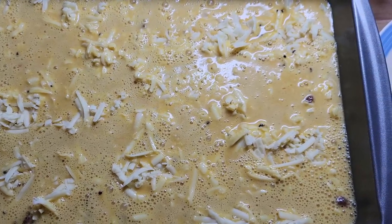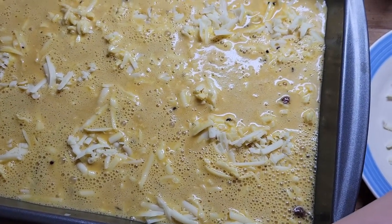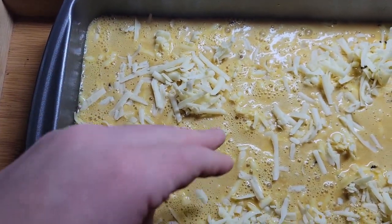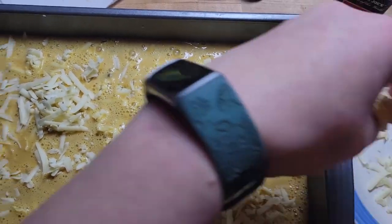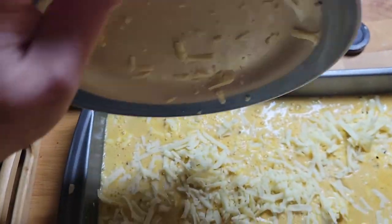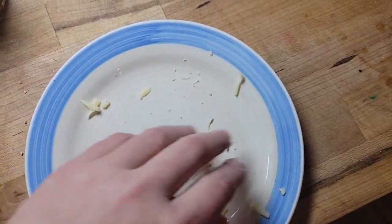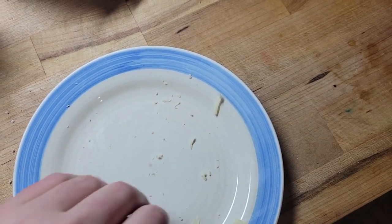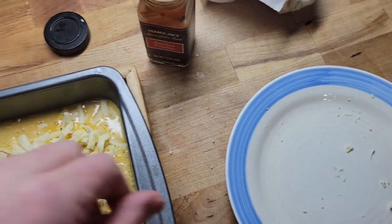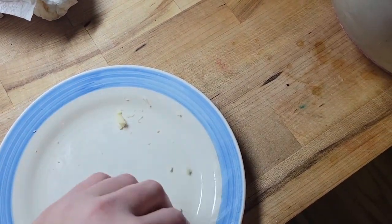I pour the egg mixture over slowly so it leaves these little islands of cheese on top, but then just a little extra for a little bit of a crust. Come on, cheese. You can smell this cheese too, especially when you freshly grate it. It's got such a deep, funky cheddar smell to it. Oh, I love it.